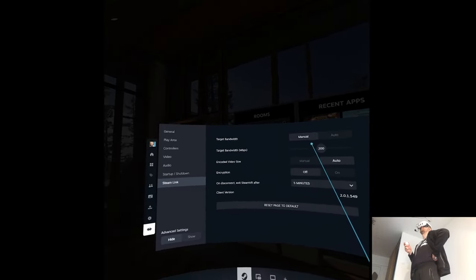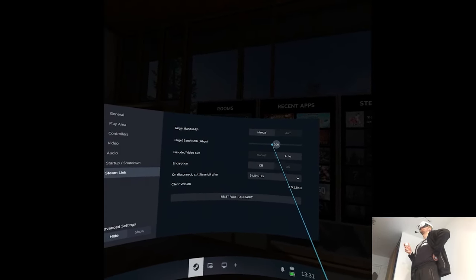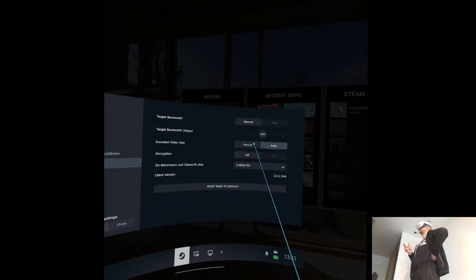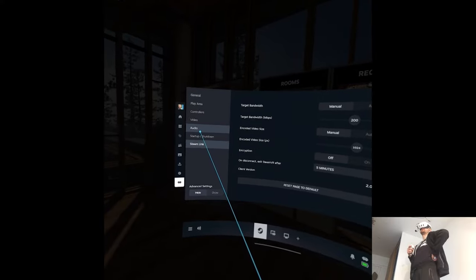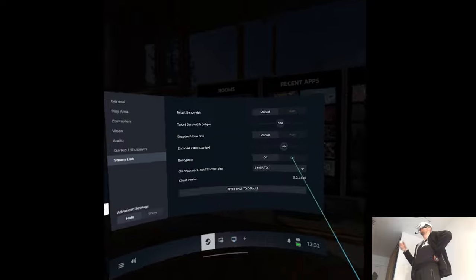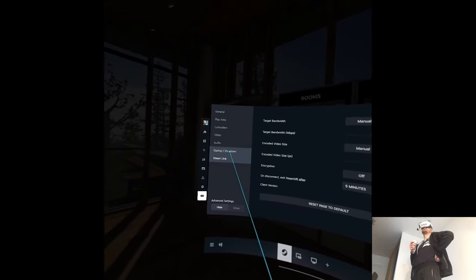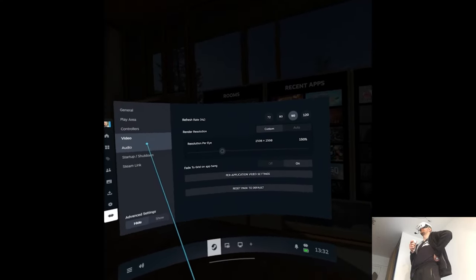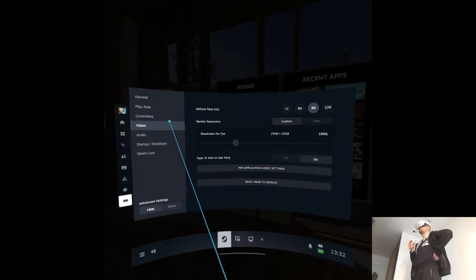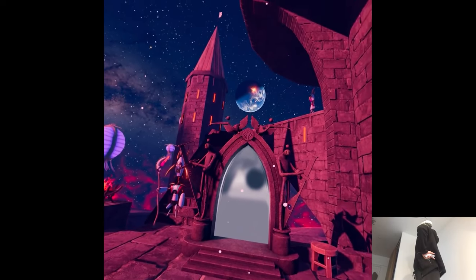Oh, here we go. Target bandwidth. I think I'll just put some parameters that are very similar to what I have in Virtual Desktop, and then I'll see what's happening. But to be fair, there's just not that much to offer in terms of actual customization of the experience, just some bandwidth and minor stuff that, I guess, for people who don't know how to do it, is convenient. Let's go with Vertigo first.